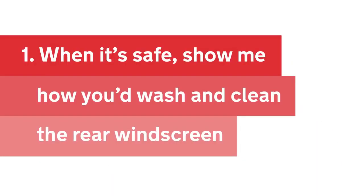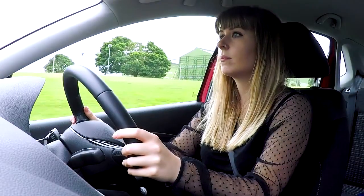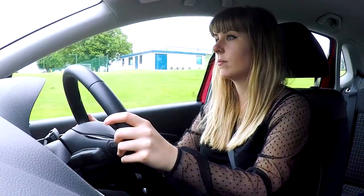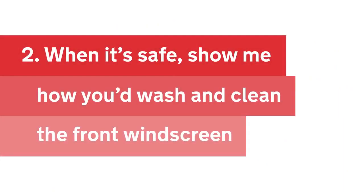When it's safe, show me how you'd wash and clean the rear windscreen. When it's safe, show me how you'd wash and clean the front windscreen.